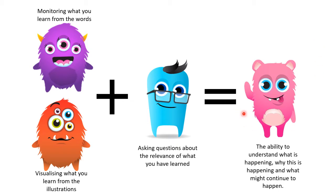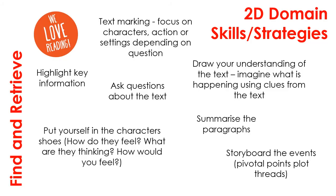So our ability to understand what is happening and why this is happening and what might continue to happen. So we're thinking about putting ourselves into the character's shoes, think about how they feel, what are they thinking, and how that makes us feel as a reader. We'll be highlighting key information in the extract to help us inform our answers for the questions. We're going to be asking questions about the text to make us think about what those inferences might be, and then think about what maybe the overall theme is and what those really important parts of that paragraph is by kind of drawing up a summary of what's going on in the text.